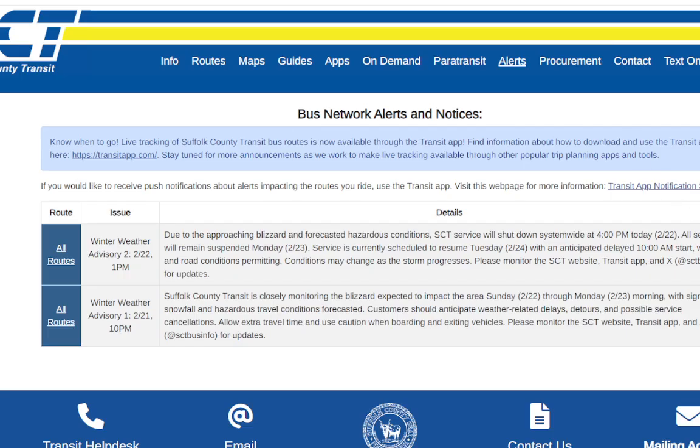Suffolk County Transit suspended at 4 p.m. today and will remain suspended on Monday. So they're not even planning on giving them any service in the evening. Service is scheduled to resume Tuesday with a delayed 10 a.m. start because the roads in Suffolk are going to be bad. Suffolk is probably going to get hit harder, which is why they're doing that.